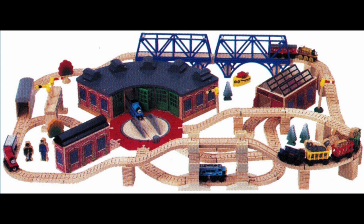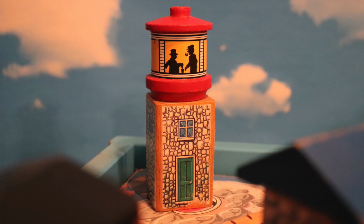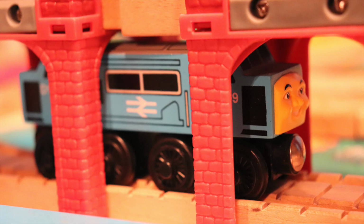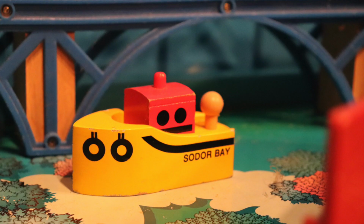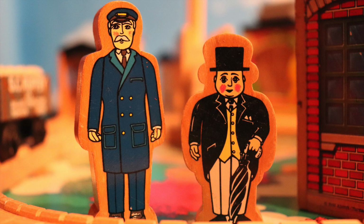So starting off, a quick summary of the set. It was released in 1997 as said before, and was quite a grand set for that time, and was the first set to ever include the Roundhouse. As you can see, it's a very involved set and includes many destinations and accessories, some of which being a bit obscure. This set's characters and rolling stock include Thomas, D199, Culdy, Stepney, Skarloey, Scruffy, the Sodor Bay Tugboat, the Sodor Mail Coach, the Circus Train, Sir Topham Hatt, and Workman.